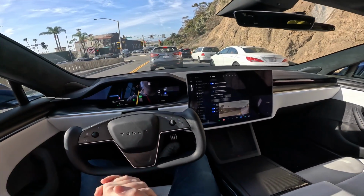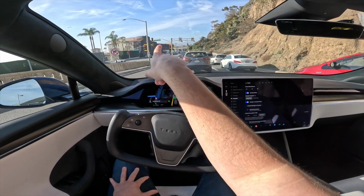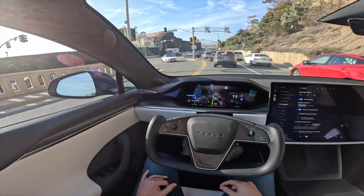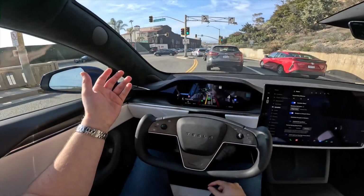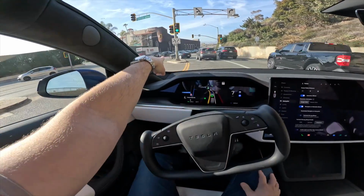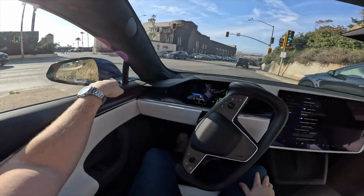About to hop on the freeway right now. All right, the light is green and we are off. This is one of the most complex turns in all of the LA coastal area. Not sure what these people are doing, but it's essentially a U-turn, but we've got this kind of crazy divider in the middle here. So let's see what it does. And hopefully it doesn't curb my wheels right there.